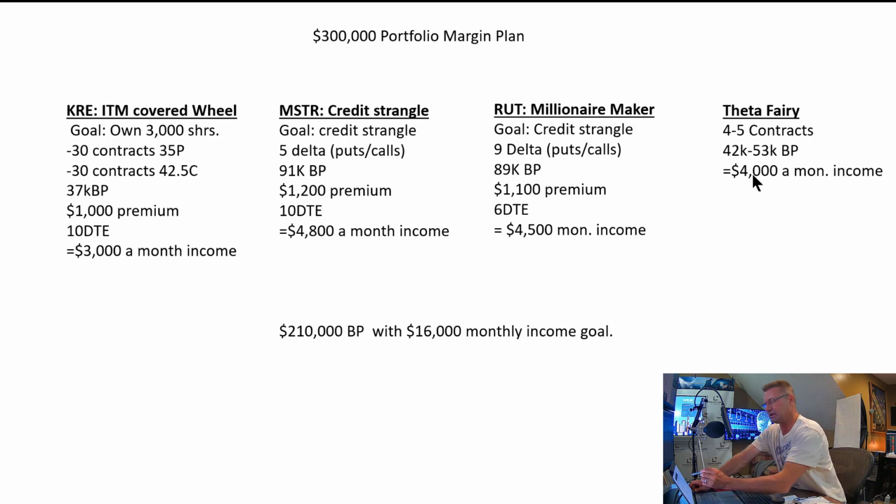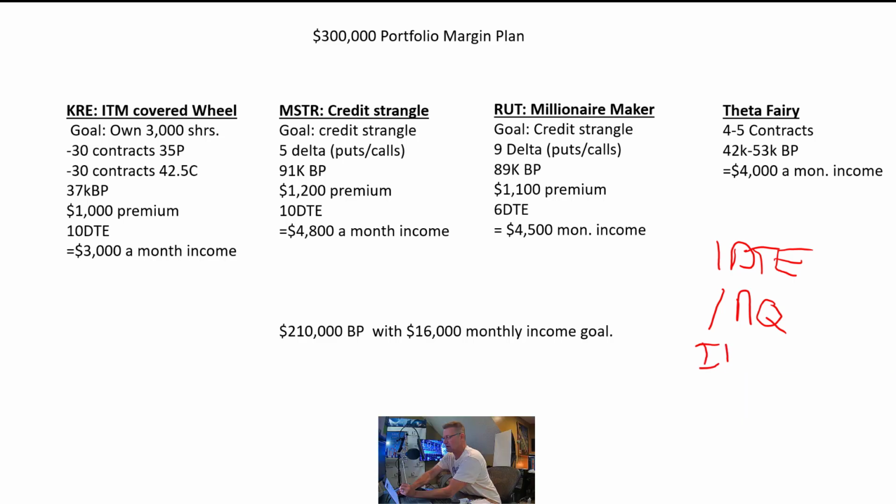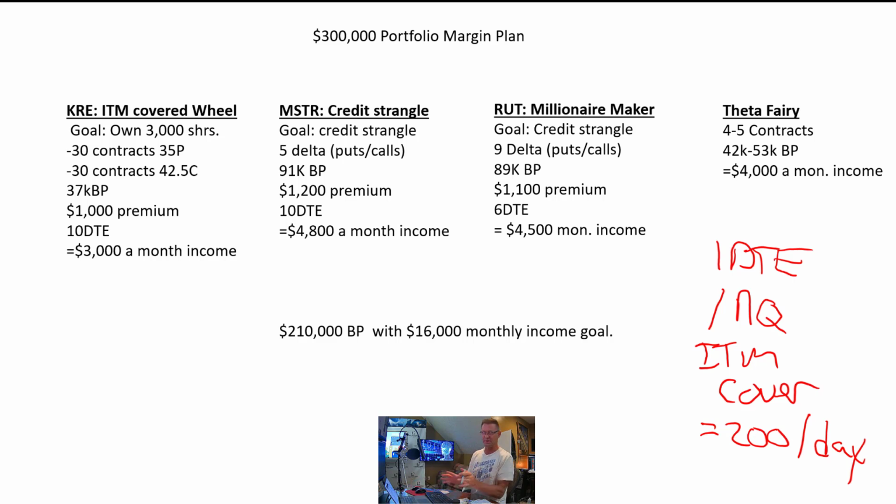And then last but not least is the, let me see if I can write this out for you. It's the 1 day to expiration NQ in the money cover trade. Lots of words, lots of verbiage, but it is a daily trade that we do. The goal with that particular trade is $200 a day. Okay, so these are the 5 components that make up this portfolio.